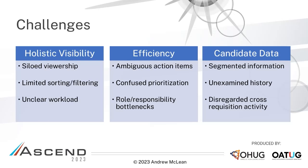Additionally, their recruiters didn't really have good insight into the historical information regarding candidates. So looking at a candidate that's applied to a requisition, they weren't necessarily having the best insight due to the data being a little bit scattered into: has this person applied for a rec in the past? If so, what was that rec? Were they rejected? If so, why? Those were questions they were having some difficulty answering.